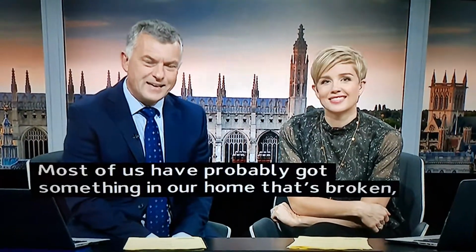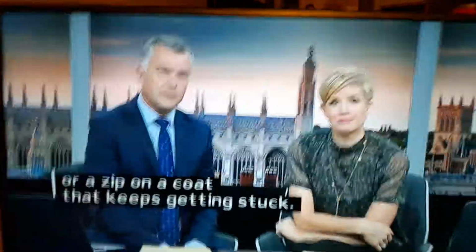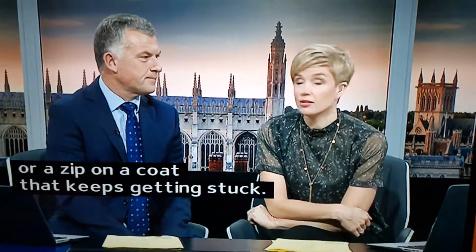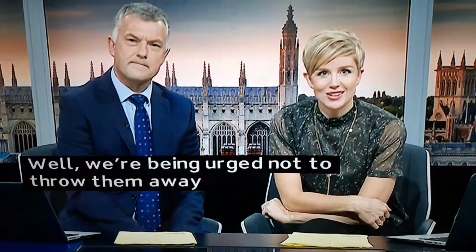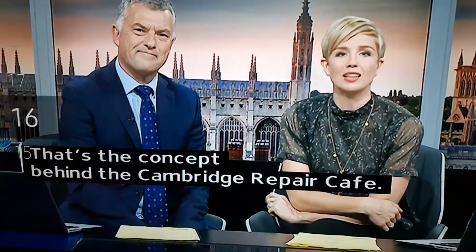Most of us have probably got something in our home that's broken, like a kettle that doesn't work anymore, or a zip on a coat that keeps getting stuck. Well, we are being urged not to throw them away, but to get them fixed and reuse them, and that is the concept behind the Cambridge Repair Cafe, as Emily Knight reports.